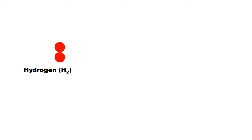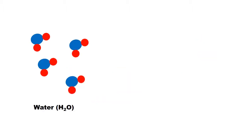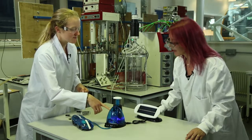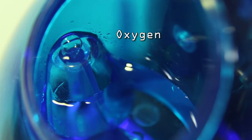Hydrogen gas has 2 hydrogen atoms. Oxygen has 2 oxygen atoms, and water has 2 hydrogen and 1 oxygen. Using electricity with the help of some platinum in a process called electrolysis, the water splits into hydrogen and oxygen. That's exactly what's happening here, and we can see the oxygen bubbling away at the top, while the hydrogen gets stored in a tank at the back.